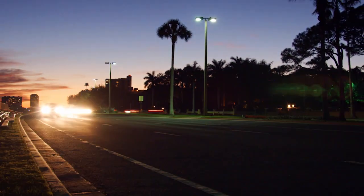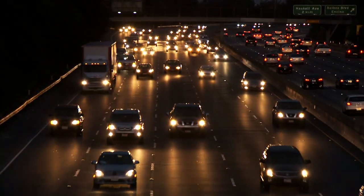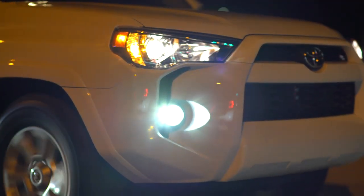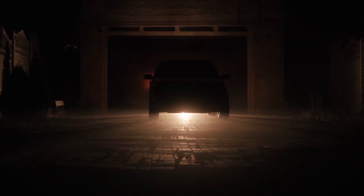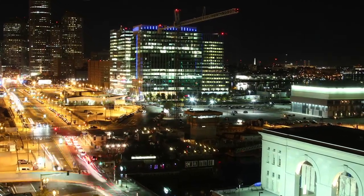Being able to see the road clearly at night is essential to nighttime driving safety. What many drivers don't know is that they can get much more light from their headlights by simply upgrading their headlight bulbs. Join us as we shine some light on how you can make your driving experience more enjoyable with the switch of a bulb.